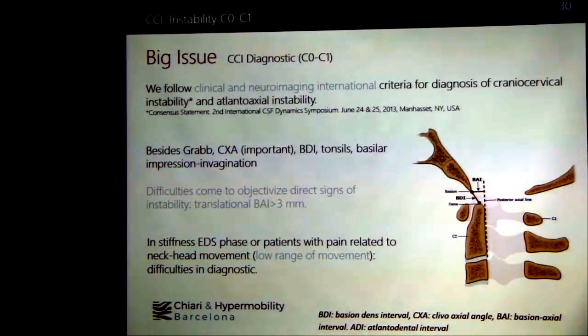It means the translation between the cranium and the dens. Normal is considered to be less than 1 millimeter, and when we are around 3, 4, 5, it should be considered pathological. What is difficult really is in the stiff EDS phase, because they are so stiff that they are not able even to do any flexion or extension.